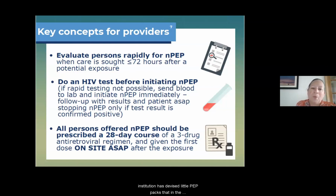So our institution has devised little PEP packs in the emergency room. Most places will do either 3 days or 5 days worth of medications. Those are key in making sure that the patient gets started on their post-exposure prophylaxis as soon after the exposure as possible, while you're getting sorted out how they'll get the rest of their prescriptions. So those are key.